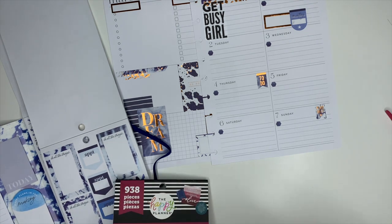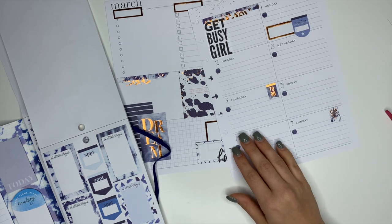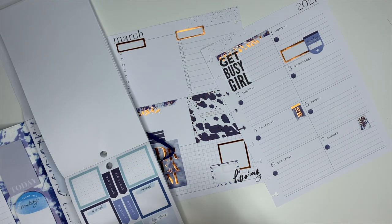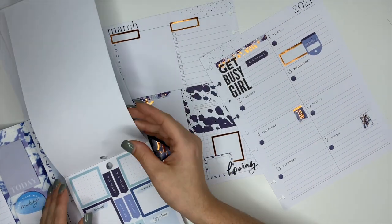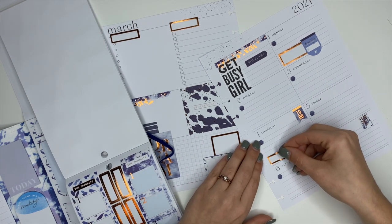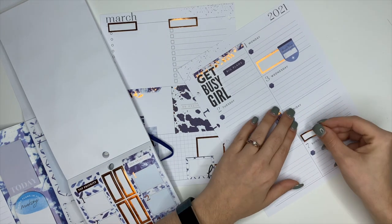Oh, and I totally forgot to mention it, probably because I was blabbing, but I did end up pulling out a couple of other sticker books to use with the Indigo sticker books. So I pulled out the big Color Story one and I used it. I just pulled a couple of quotes out of there. And then I also pulled out the Free Spirit sticker book because I knew that inside of there was some navy tiny hexagon stickers, and I wanted to use those for each day of the week.